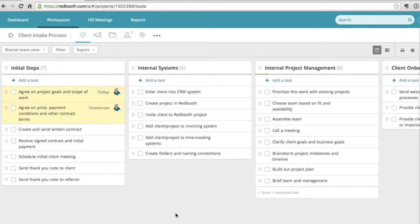So when you think about your initial steps, think about them at whatever granularity makes sense to you. Pretty much, if you needed to assign it to somebody and it had a specific due date, that's a good candidate for this list. So just populate the list and then think about who is going to do it and when it needs to get done, and just build it out that way.